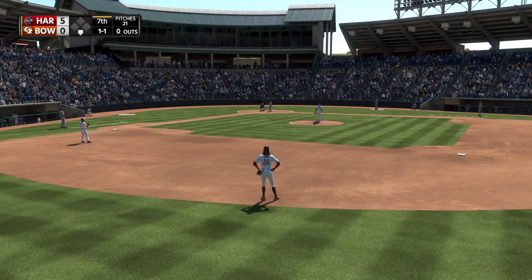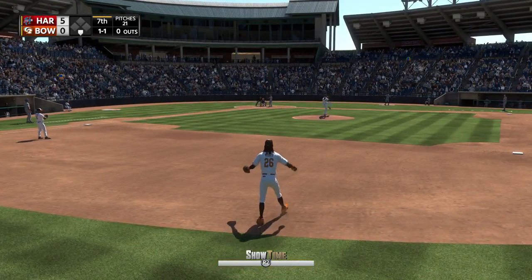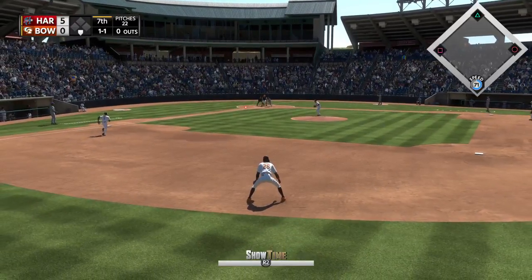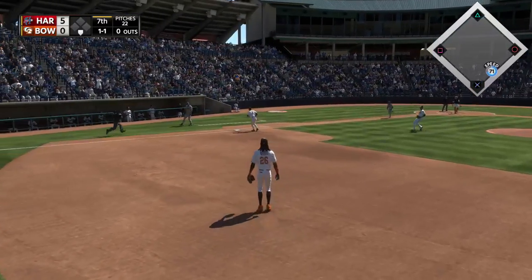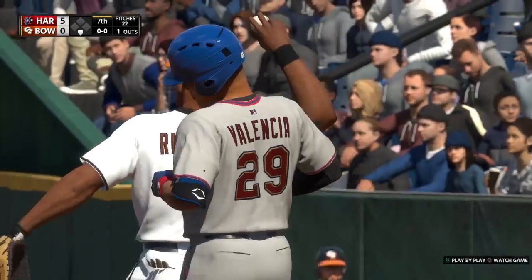Now in the box, Jeremy Valencia. Let's go, kid. Shortstop, Jeremy Valencia. Bunt attempt here as he gets this one down. Riggin has it, and he'll step on first himself for the out.